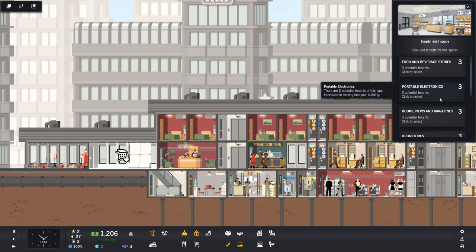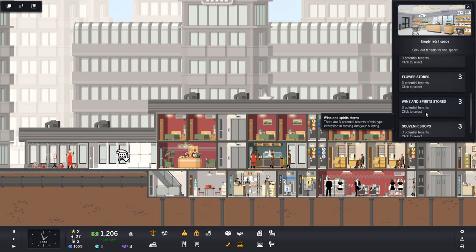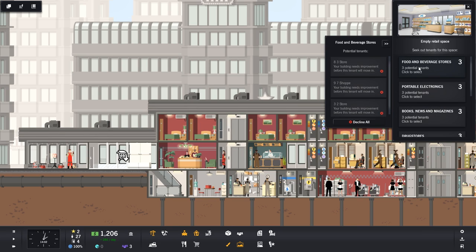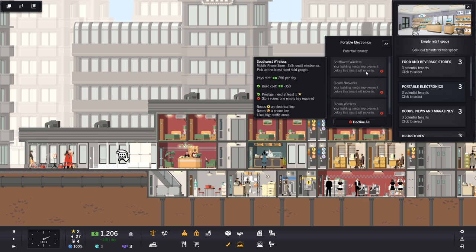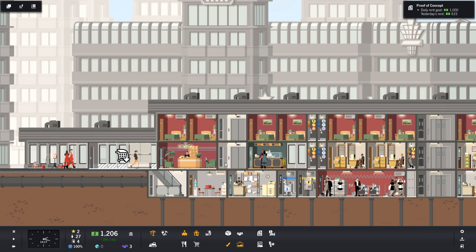Food and beverage, portable electronics, books, news, magazine, drugstore, flower, wine and spirits, souvenir shops. Man, we have a lot of options here. This is pretty sweet. Now, I'm sure some of them don't want to come. Storeroom, one empty bay required. So it looks like we need a storeroom pretty clearly, right? So we need a storeroom. However, I do not know what a storeroom is.